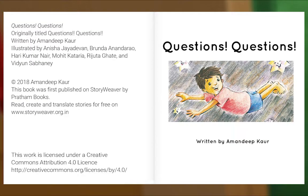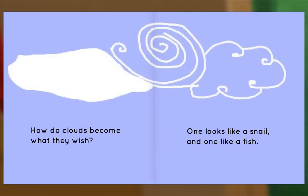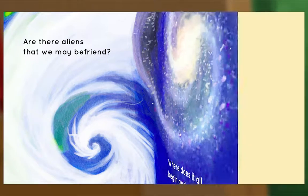Questions, Questions. Written by Amandeep Kaur. Why is there only one sun, not two? Why does the sky appear blue? Where do stars go in the day? When they twinkle, what do they say? How do clouds become what they wish? One looks like a snail and one like a fish. How many stars, planets, and galaxies are around us? Are we alone in this vast universe? Are there aliens that we may befriend? Where does it all begin and end? The end.